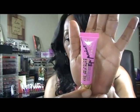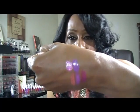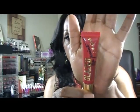This next one is called Baby Doll. And Baby Doll swatches like this. This next one that I have is called Pin Up, and there are 6 shades.